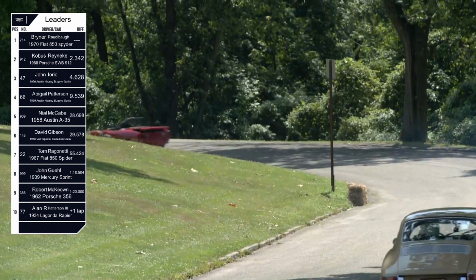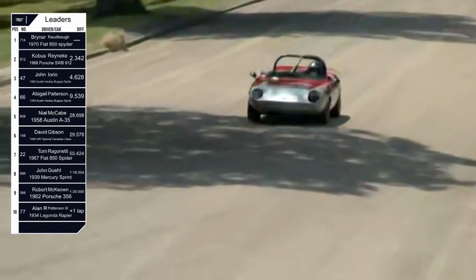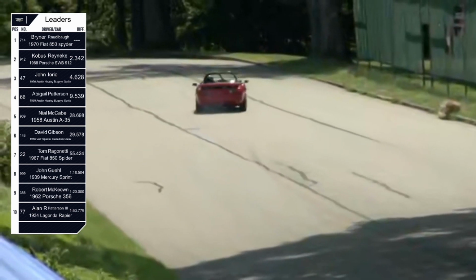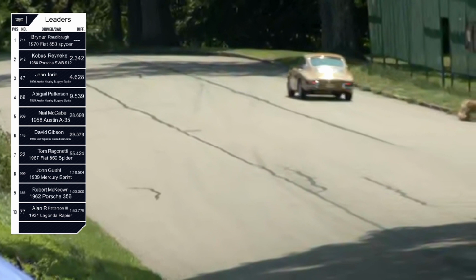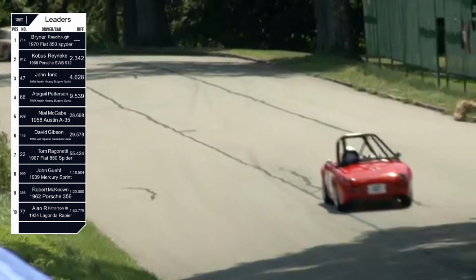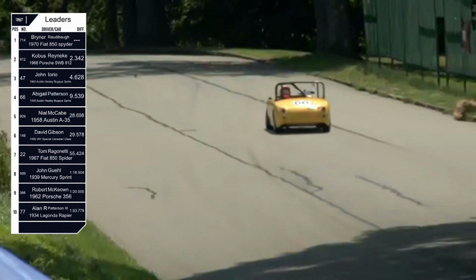We are seeing a little bit of smoke, but if you're a fan of Italian cars, you also know that's how they run. Yeah, Briner Rideabow, I believe is how you pronounce it, from Reading, PA, is piloting that 1970 Fiat 850, and he's definitely been working it hard here, making a gap of 2.3 seconds to that 912 from Kobus Renke from Upper Saddle River, New Jersey.